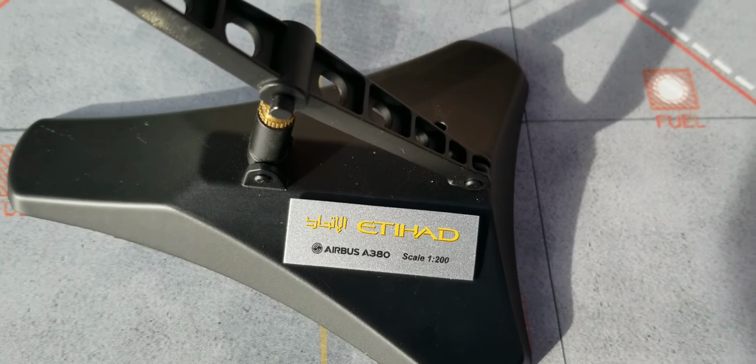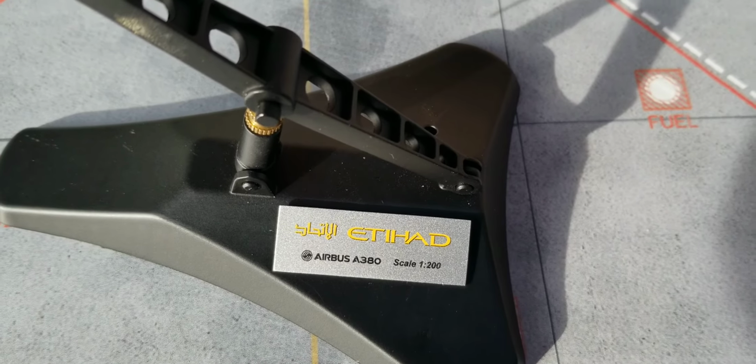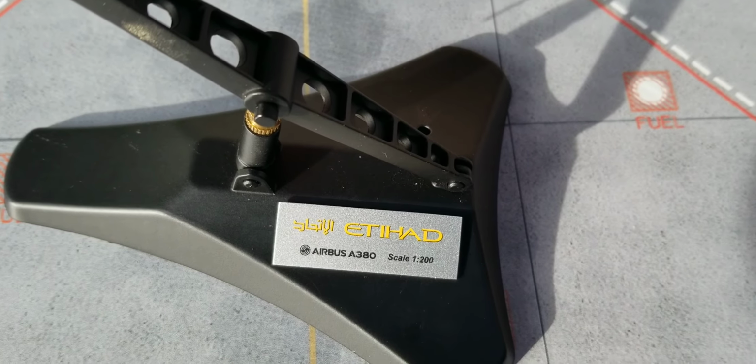Alright, fine, put that plaque on. You see how it's on there. You can snap down on there. Now I'm going to show you how it goes on the other side as well. Let's check it out.